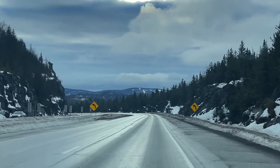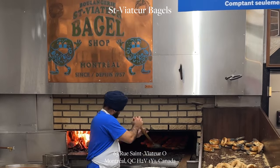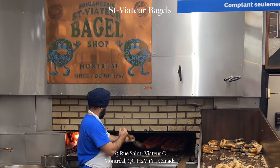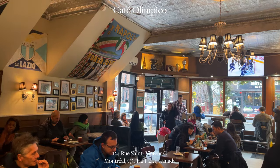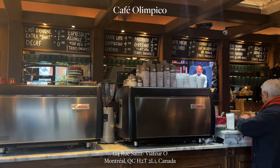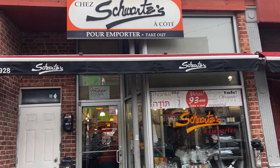And then on our way back to the city, we stopped in Montreal. It was a pretty gloomy day and it's New Year's, so not a lot was open, but we did manage to check out a couple food spots. I recommend Cafe Olympico for coffee, St. Viateur for bagels, and Schwartz's Deli for pastrami sandwiches, especially if you don't have a lot of time, you just want to grab some things to go.